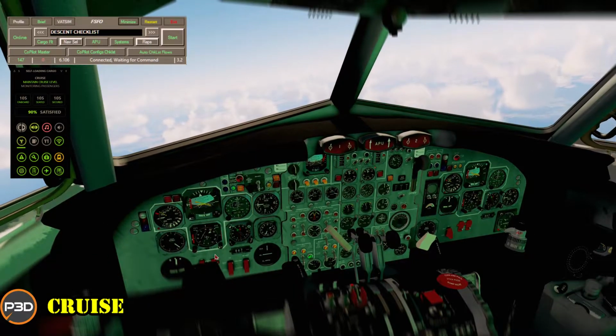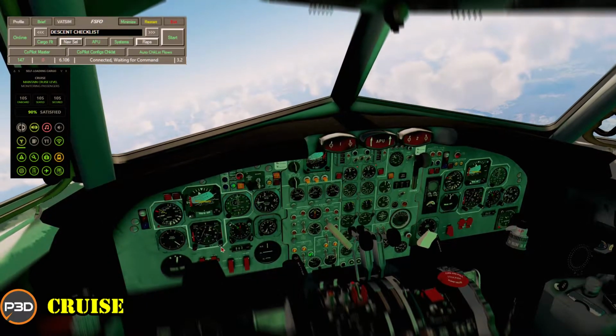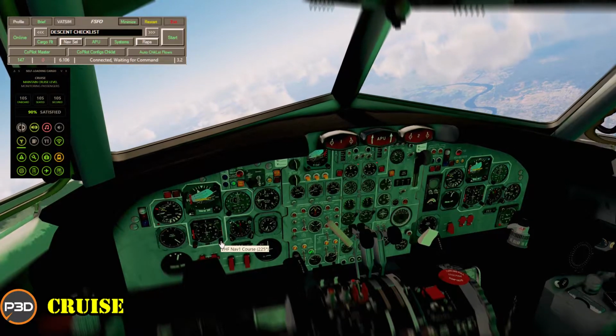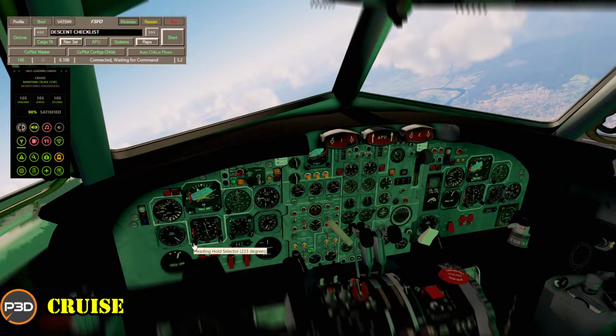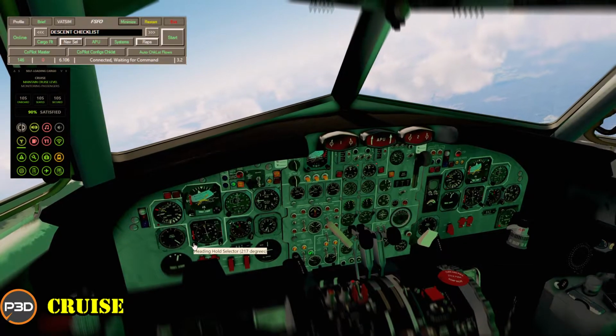BCC 2003. To intersection Hotel Echo Romeo Oscar November. Turn to heading 245. Clear to Hotel Echo Romeo Oscar November. Intersection heading 245 BCC 2003.